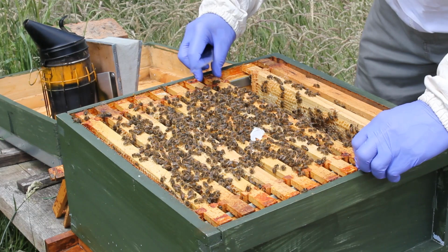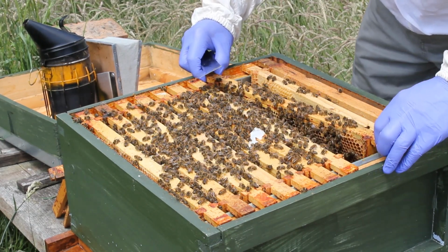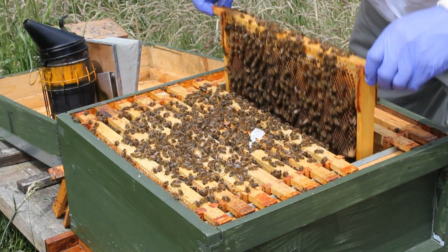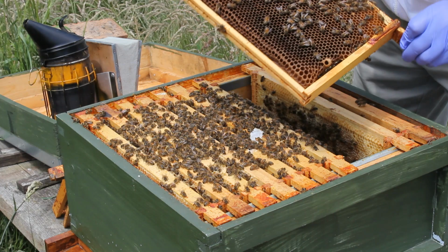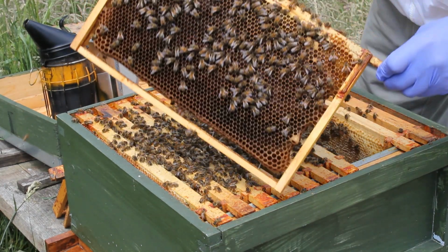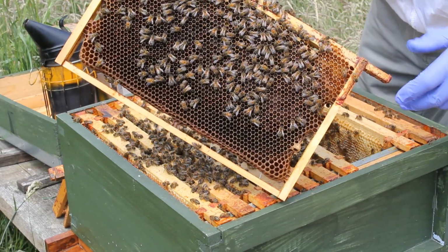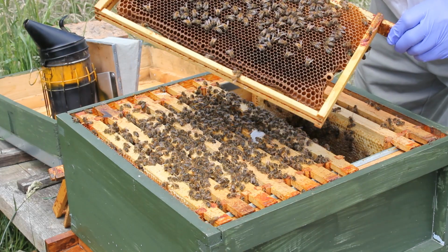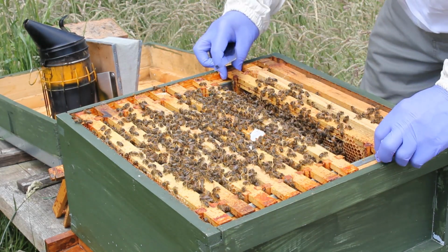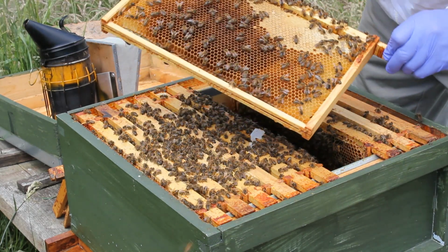But as we come through to here now, I remember seeing nothing. There was no pollen in here. They've actually put a bit of syrup in there now. They probably took that from the feed I gave them. There's a little bit of syrup where there was nothing, that was empty when I looked before, and this is quite light, there's no weight to it.